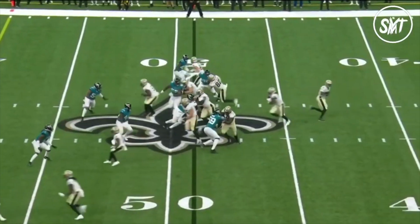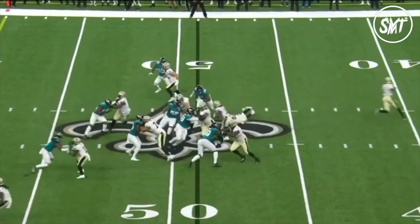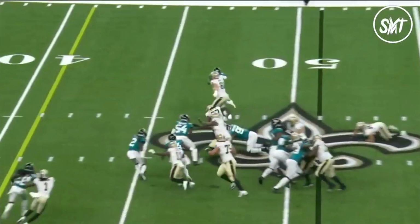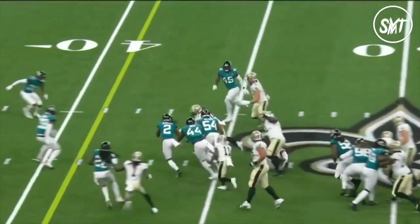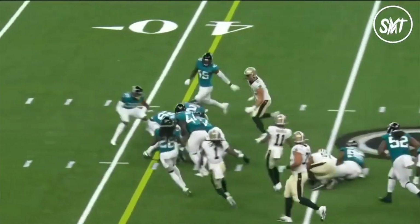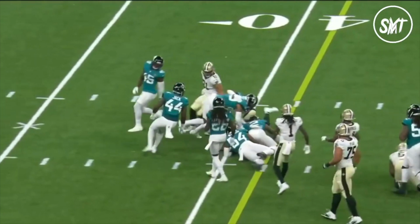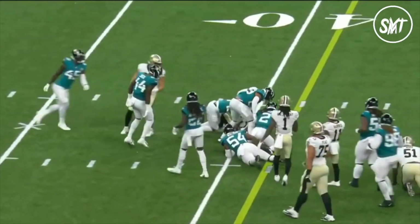Jones receives the handoff well behind the line of scrimmage, and the O-line breaks down immediately. He passes the line of scrimmage and is immediately jumped on by one of the Jaguars defenders, but he's able to shake the contact and keep going for an additional 4 yards. As he's doing this, he's able to lower the shoulder and drive straight to a first down. And he actually picks up 1 more yard after the fact, after he lowers the shoulder.